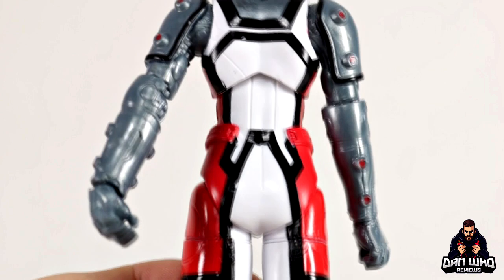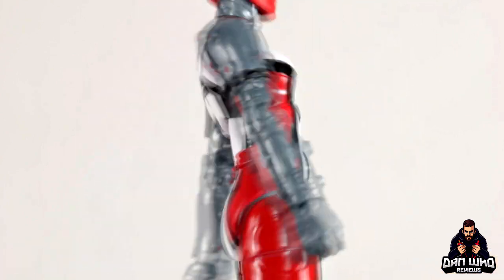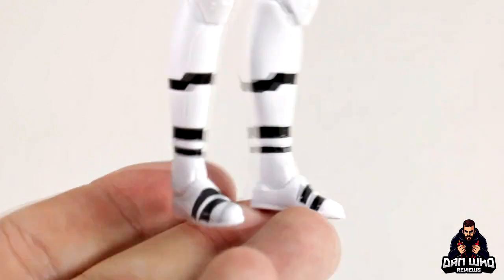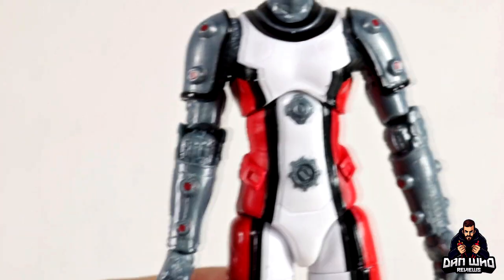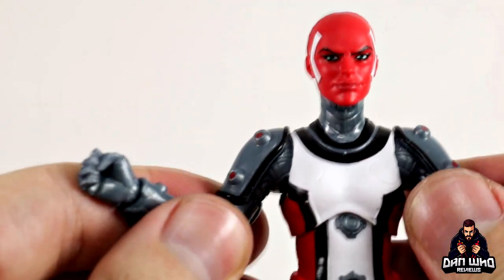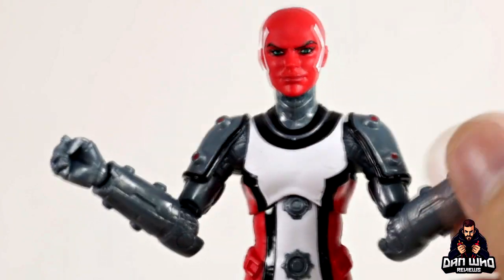Spin it around again. It's on the back of the figure, which is very nice against these sort of robotic arms. Move all the way down. She even has some stripes there on the bottom of the boots, which is a nice touch. So these robotic arms are pretty good. The elbows are still single jointed though, but that is for a reason. It's because they do pop off and we can swap them out.